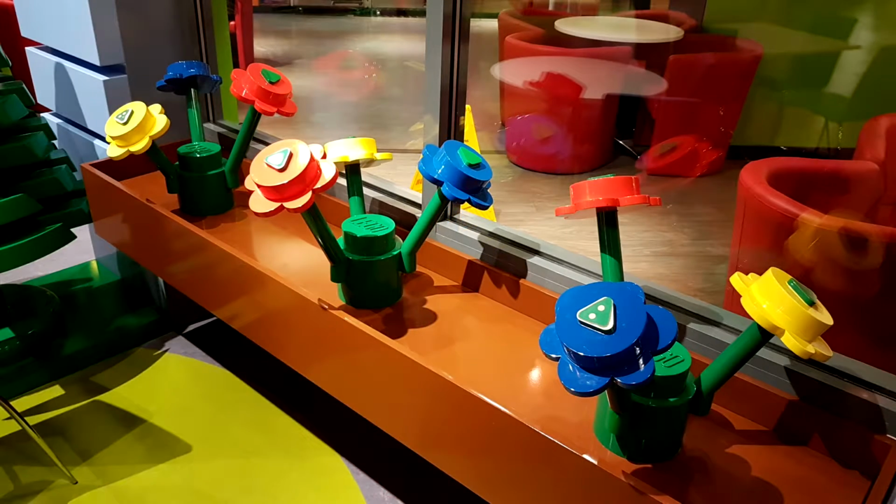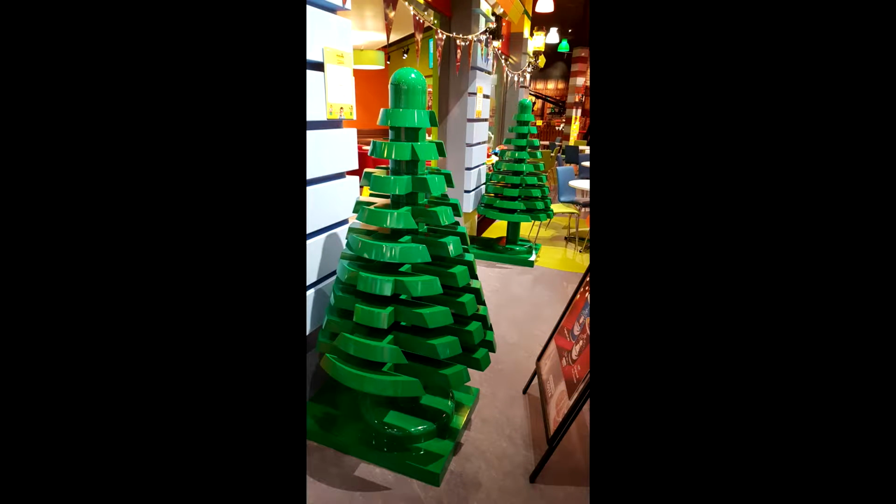And the last set of photos you'll see, generally speaking, are of the cafe and around that sort of area, which has a large amount of supersized plant life, such as flowers and trees, which are quite nice to see. And it's nice that Lego are giving a nod back to their original scenery items, even though you can't really find these anymore in sets.